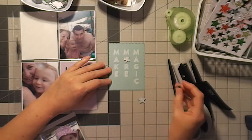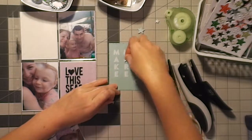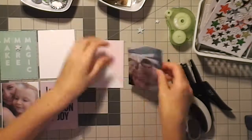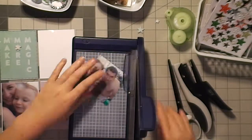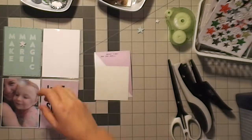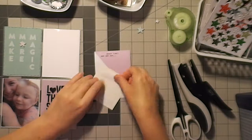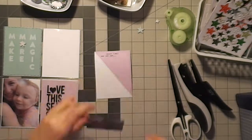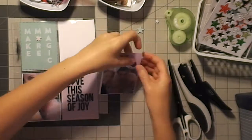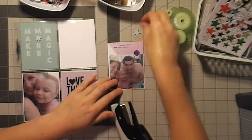And I thought I was going to do three, and then I just decided on the one. And then I'm going to do a flip pocket on this one because I just wanted two more photos, but I didn't want to do a whole another side. So I just trimmed that photo down to be similar to the left-hand side. I typed my journaling directly onto that card in that purpley pink area.